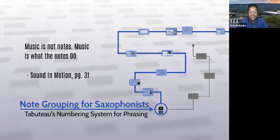So I'm going to cover the book Sound in Motion by David McGill. That book originally has a lot of great examples in it, but sometimes when I was first reading it, I remember thinking that it was sort of hard to think about how it would relate to me specifically as a saxophonist. So I've got plenty of examples from our repertoire that we can go through.